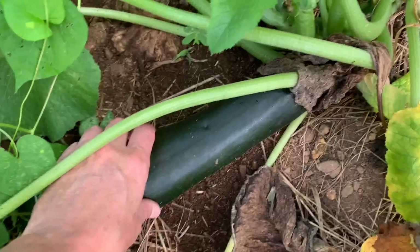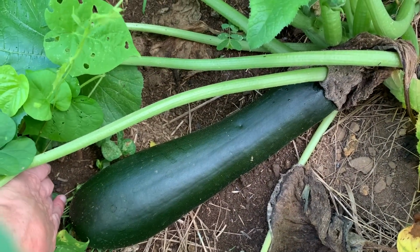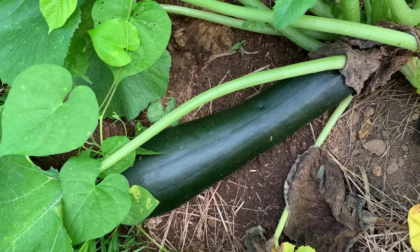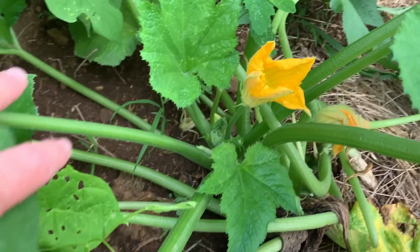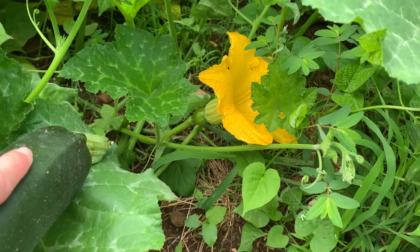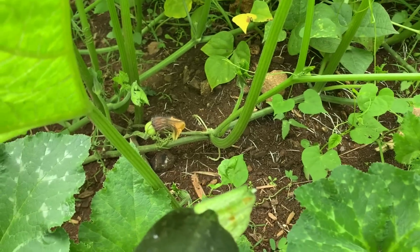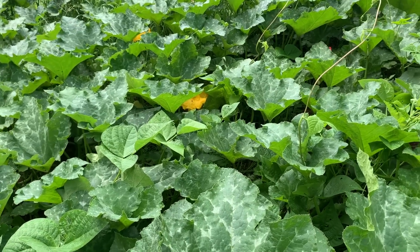Well, I think I waited too late. Oh my gosh, look what has happened in like two days. Now there is a chance here though that I could get a couple more. Okay, so we have another pumpkin there, it's coming on. Pumpkin down here coming on. Blooms over there coming on.